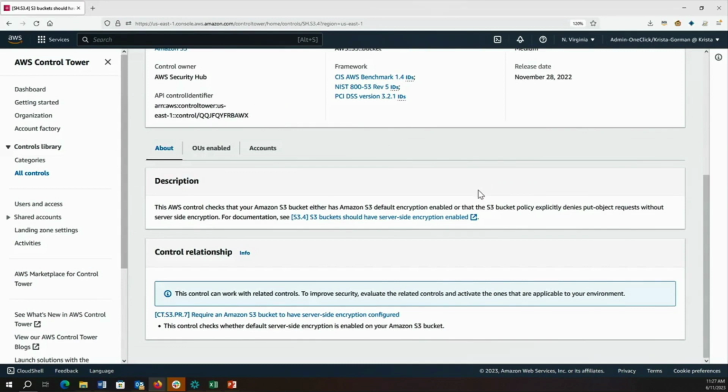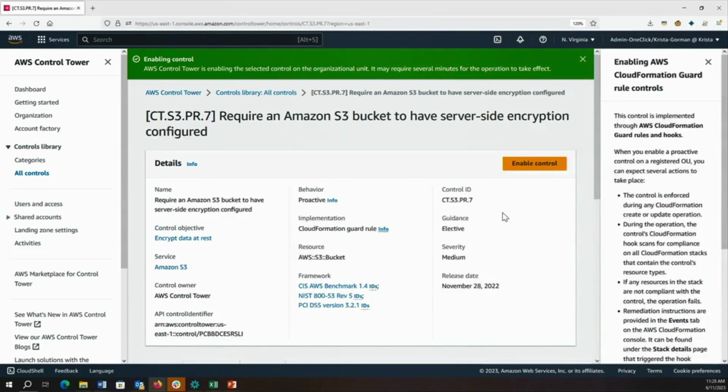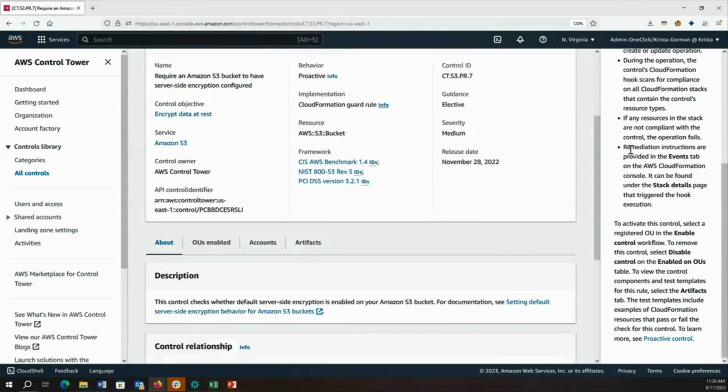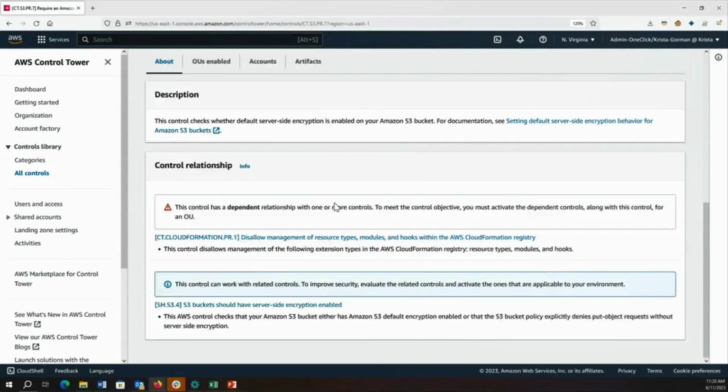So if we go back down to the relationships and try to enable this proactive control, you can see that this is a CloudFormation Guard rule, and again, it's proactive, so we remind you that this scans ahead of time, and we actually are checking to make sure that it's enforced by CloudFormation create or update operations. The hook scans for compliance and either passes or fails the implementation. You can see actually within the framework, if you click on those IDs, it goes to the direct section of the framework that's available there.